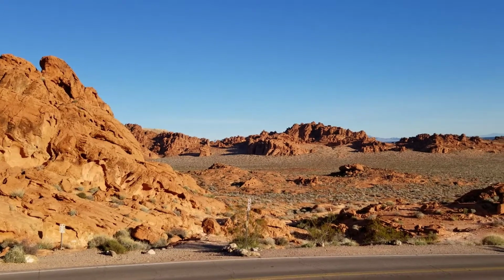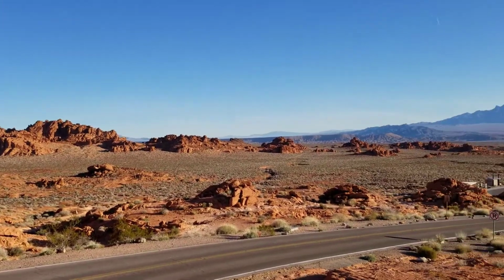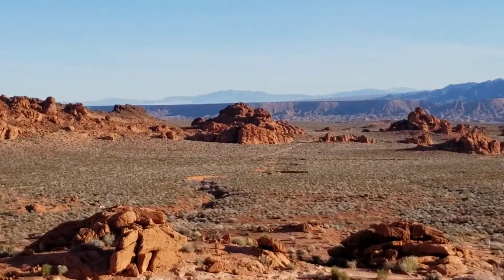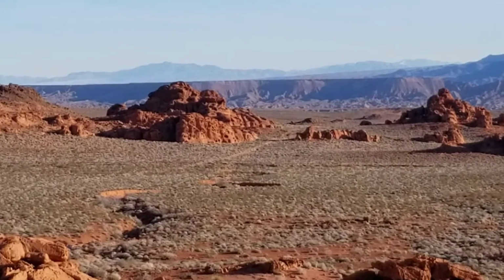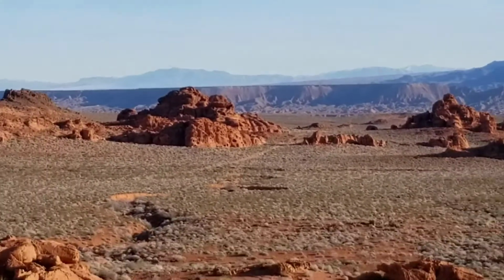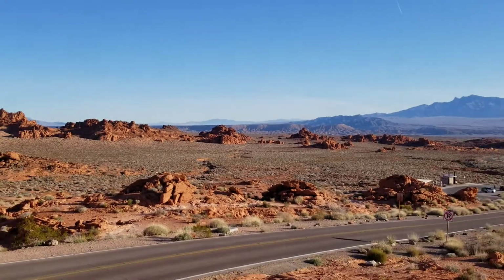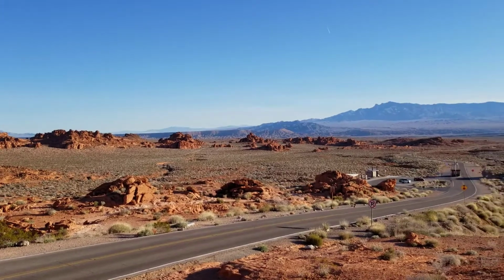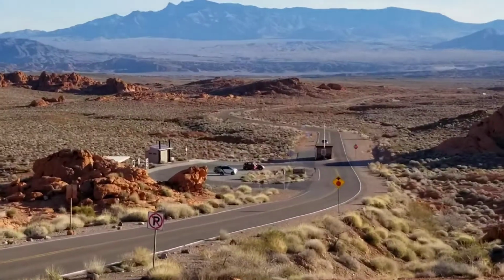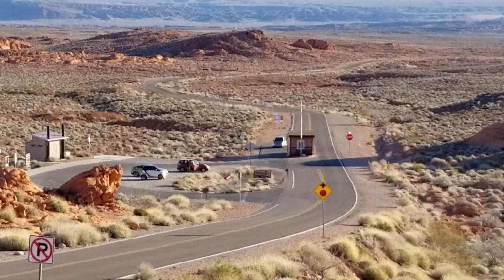And then looking down the old Arrowhead Trail, you can actually see a portion of that old Arrowhead Trail heading all the way to Salt Lake City. And here's the eastern entrance of Valley of Fire State Park in Nevada.